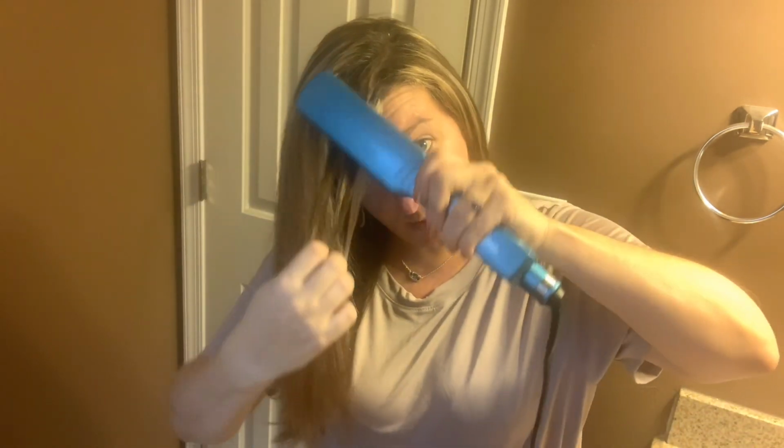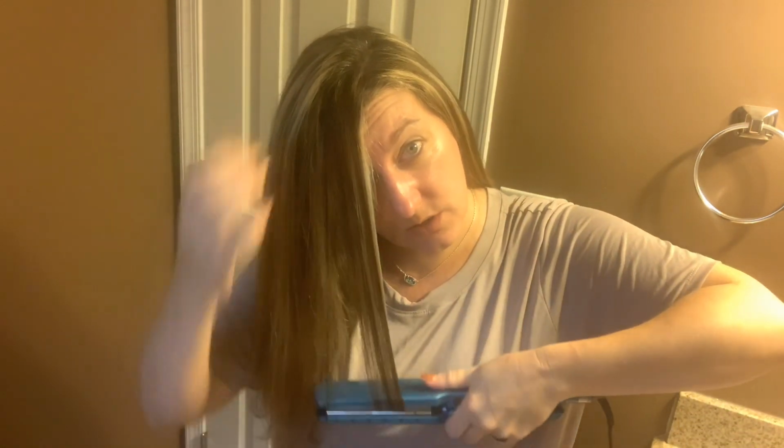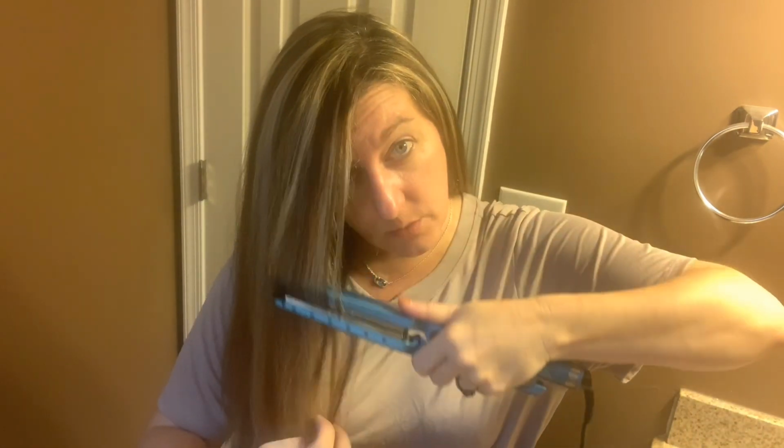I'm so excited about this. I'm excited to be able to use this. I want to try the kale for the breakage too, but I think the breakage will naturally stop if I keep using this product. As the new hair grows in, it's just going to make your hair healthier, as the hair is moisturized and isn't so dry.